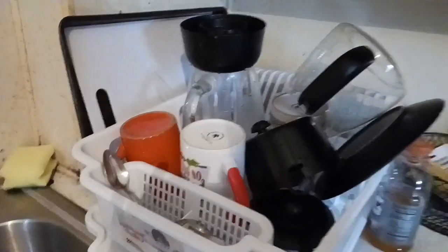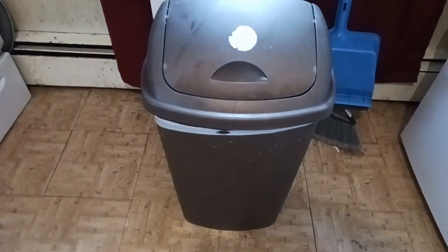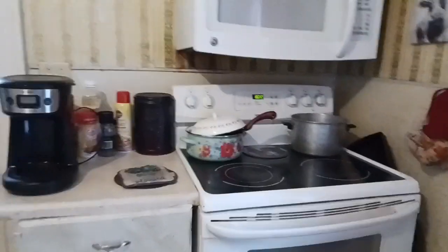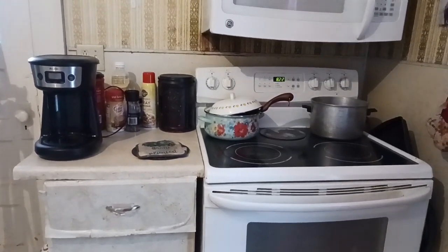Sometime today, take care of your sink. Make sure it's clean. Put the dishes away when they're dry. Take care of your counter surfaces. Sweep your floors. Mop when needed. Wipe down the garbage can as needed. Take care of the opposite part of the kitchen if you have a little cabinet over here.